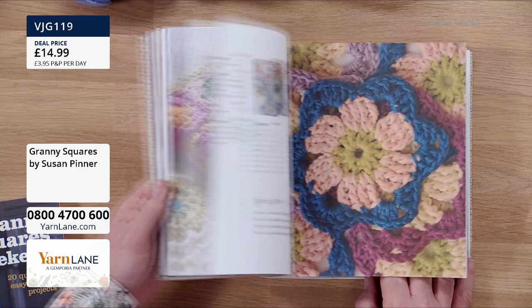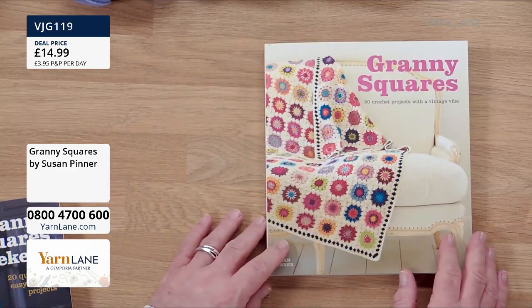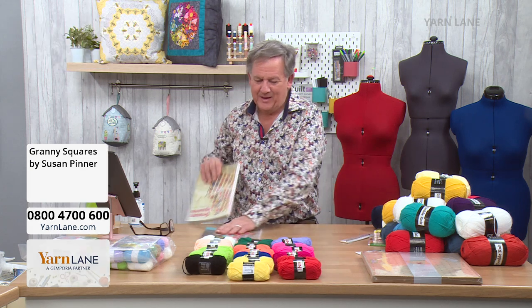Felted flower bag. This is beautiful. This is absolutely gorgeous. Granny Squares, $14.99. Got to be quick now. Granny Squares weekend.